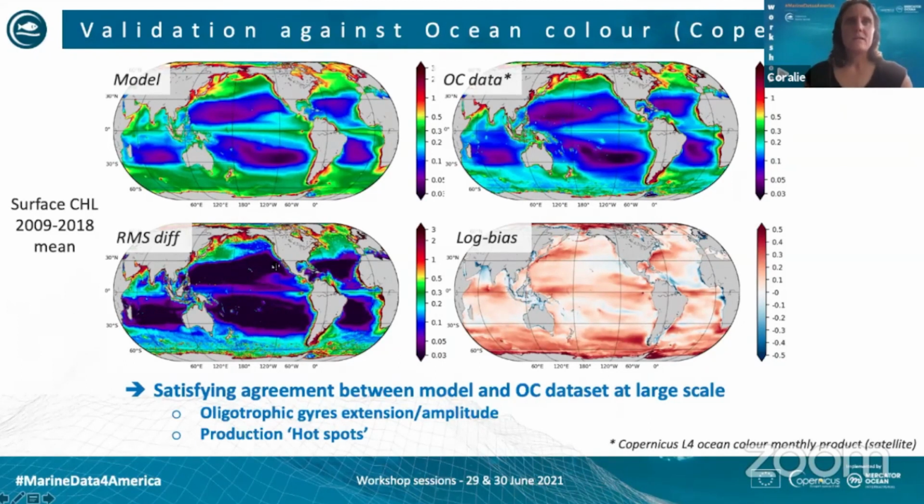And on bottom panels, you have the RMS difference and the log bias. And the RMS difference is quite satisfying in a very large area in and around the oligotrophic gyres. It increases in the more productive regions in mid and high latitudes, which are more turbulent and less efficiently observed by ocean color sensors.